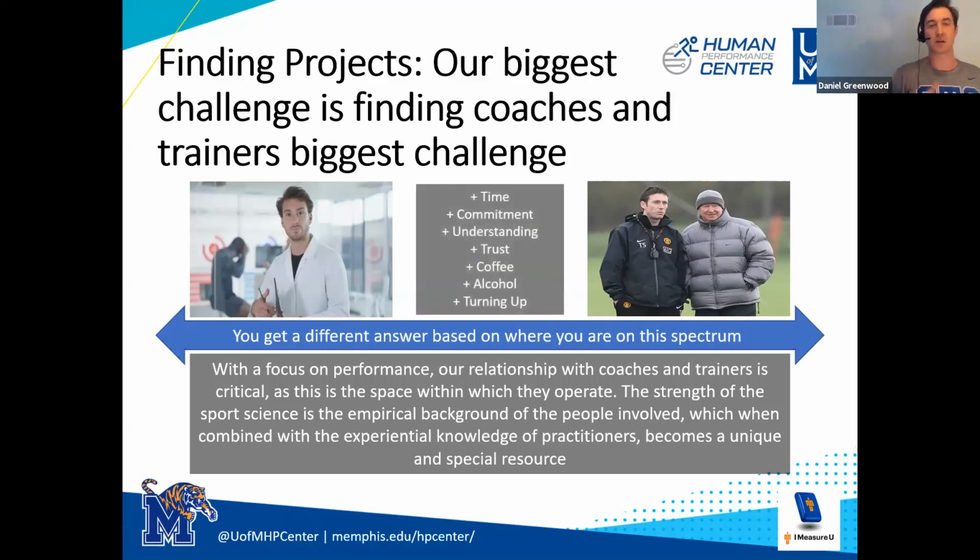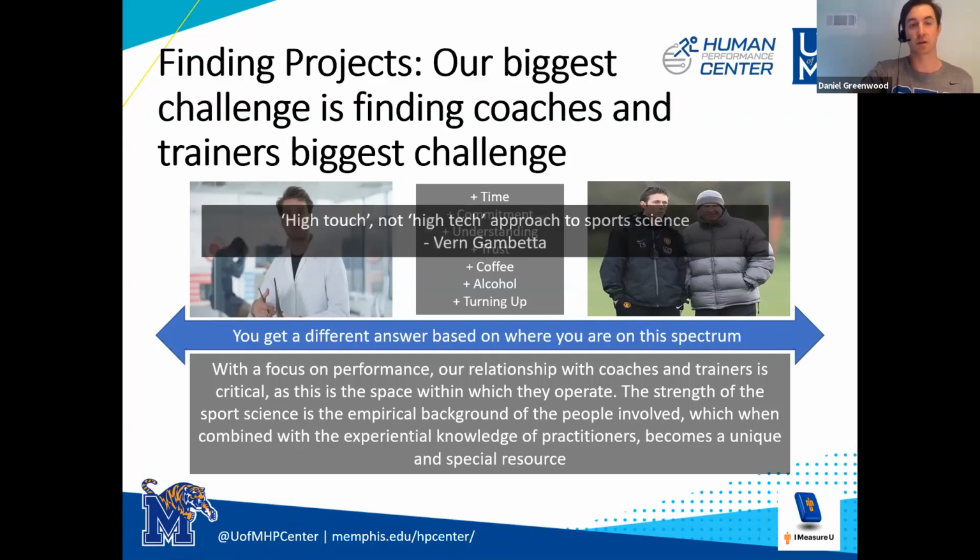And as you add things like time, commitment, understanding, and just being there and showing that, I love the quote, they don't care how much you know until they know how much you care. Once they understand that you're there for the right reasons, you can move up that spectrum and get far more nuanced answers as to what you're working on, what you're really struggling with, and what challenges you're actually having. So a lot of our time, especially at the outset, was just about building relationships, not trying to do projects as such, but really finding out what the true challenges of coaches were.